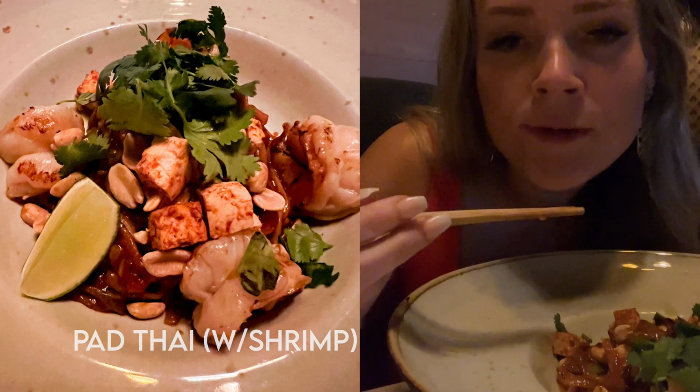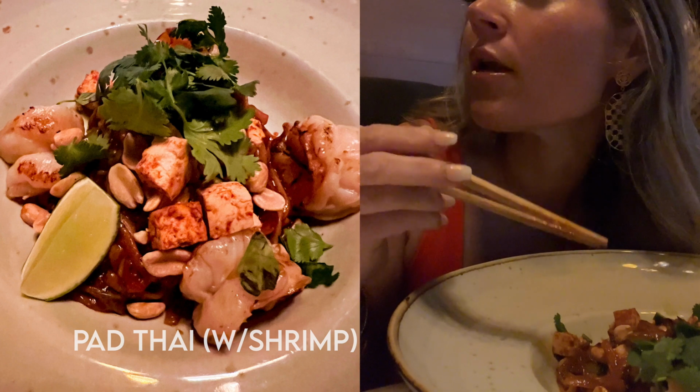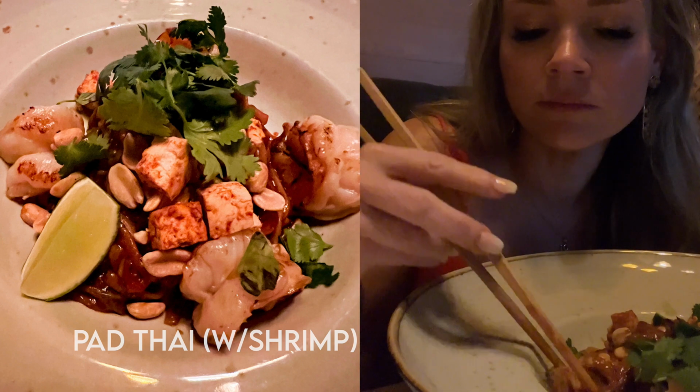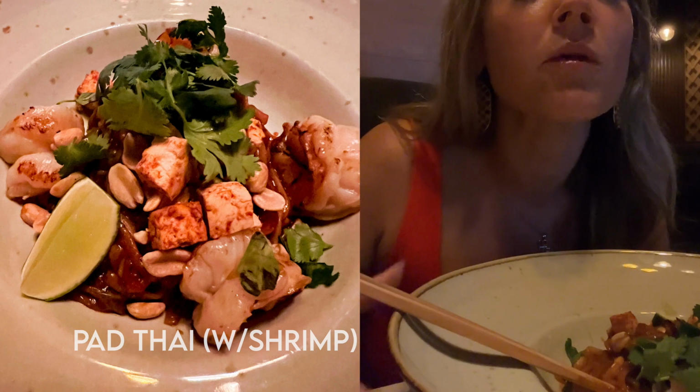Overall, the pad thai was so salty and spicy in a weird off way. I basically ate the shrimp, took a few bites of the noodle, and I was like, okay, I'm done.